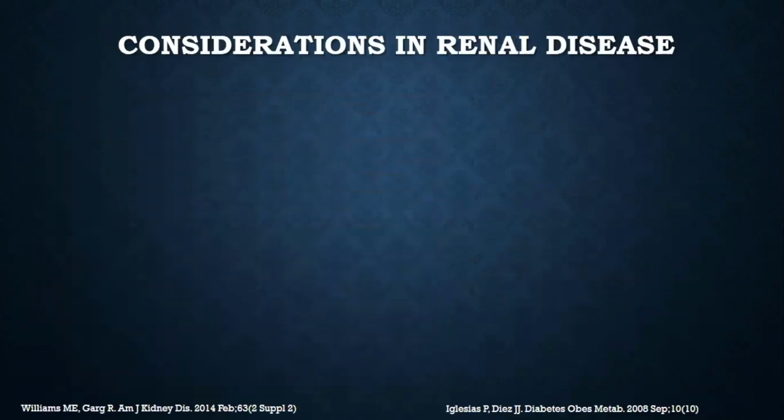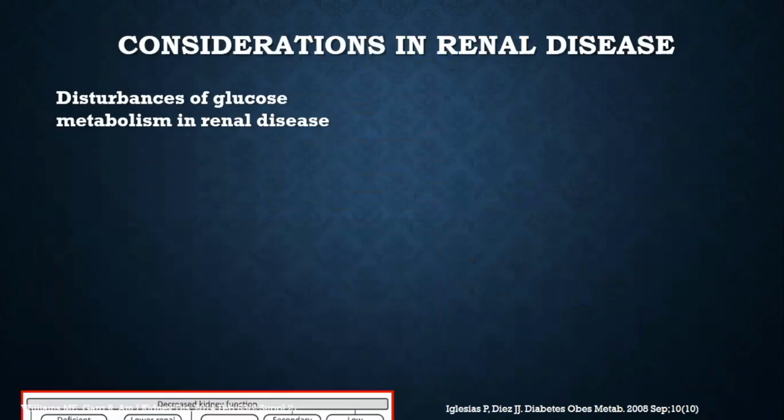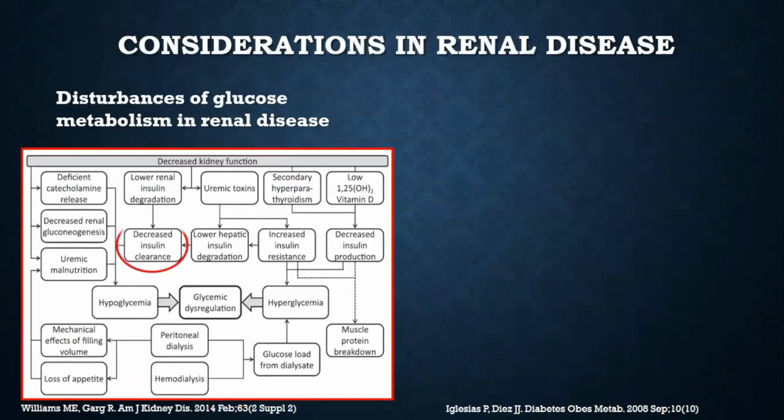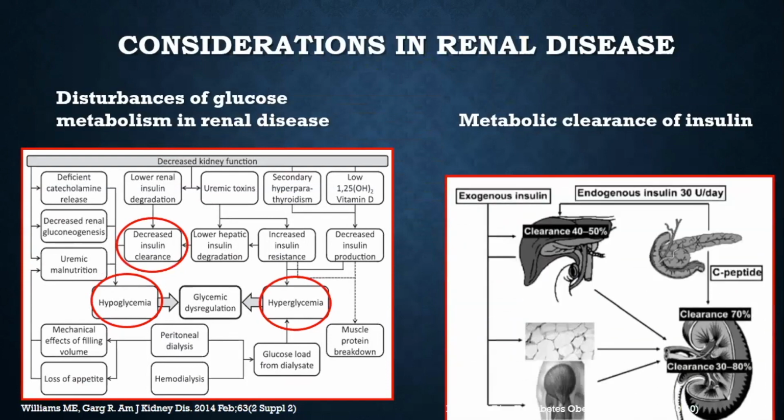We also need to be careful in patients who have impaired renal function. So we know that there are disturbances of glucose metabolism that are associated with renal disease. These include both decreased insulin clearance and hypoglycemia, and also increased insulin resistance and resulting hyperglycemia. And we have to keep in mind that patients with renal disease may not clear insulin as quickly.